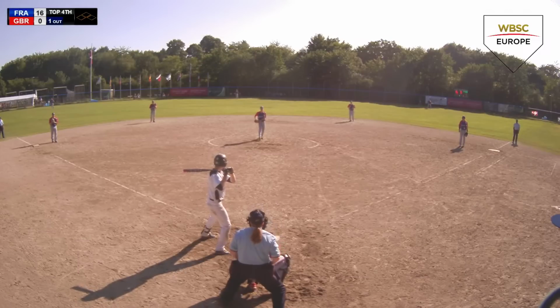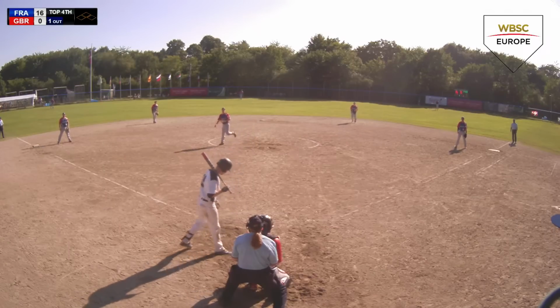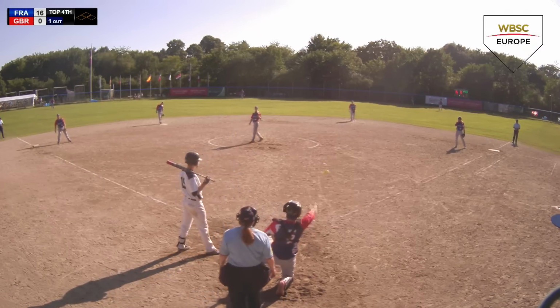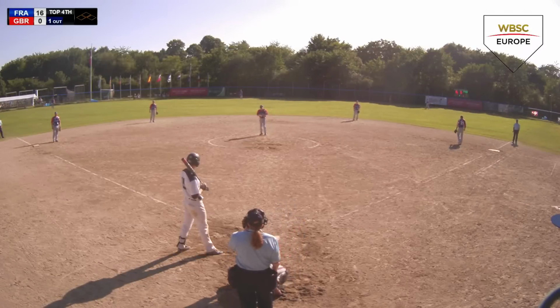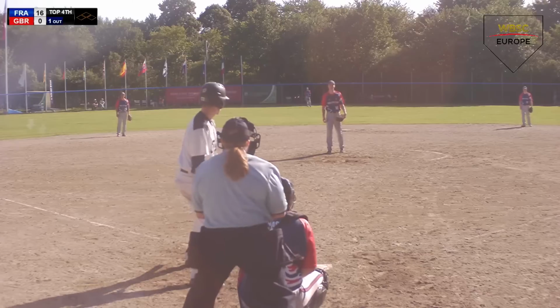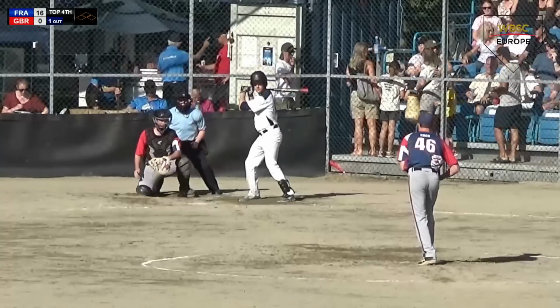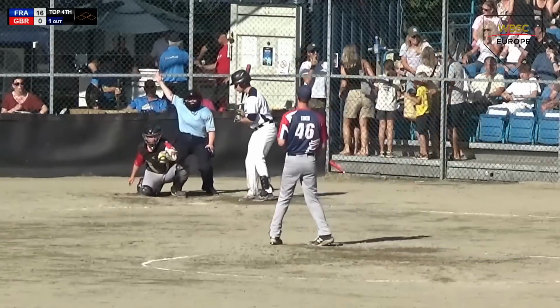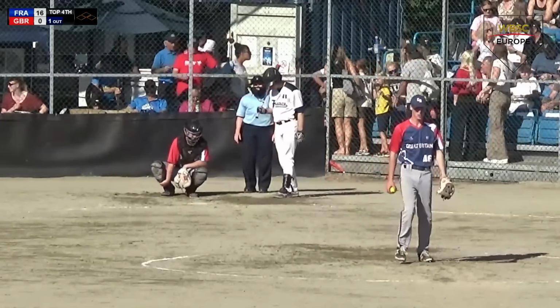Cole steps into the box after a long foul ball. And Eden nearly falls on that pitch, and the pitch nearly falls into the zone, but it is just up, and that will be ball 2. Called ready to swing. Eden throws it in, and that will be a strike. Evens the count at 2.